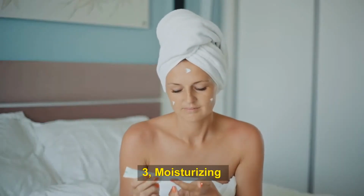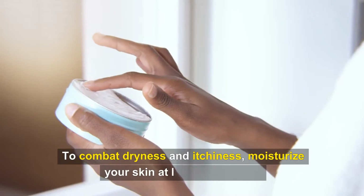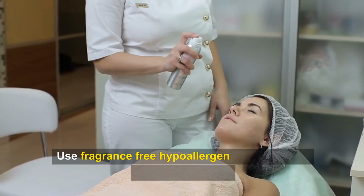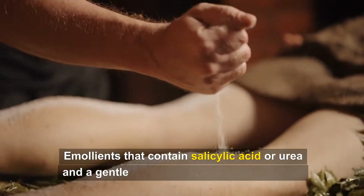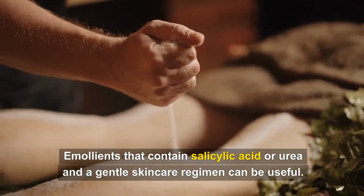3. Moisturizing. To combat dryness and itchiness, moisturize your skin at least once a day. Use fragrance-free hypoallergenic moisturizers to avoid irritation. Emollients that contain salicylic acid or urea and a gentle skincare regimen can be useful.